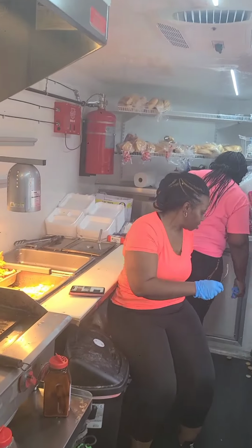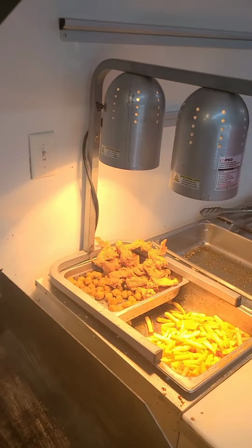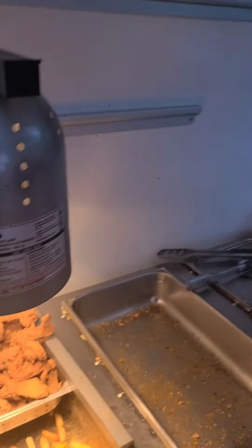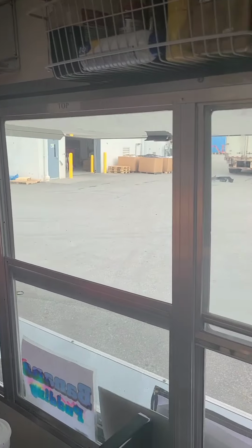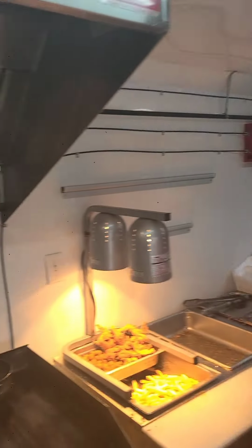Got my aunt working today. Got a little shrimp. Got them chicken wings. Looking at them good banana puddings over there. So let y'all see a typical day of 365 Grilling, how we get down.